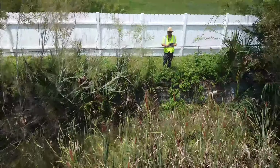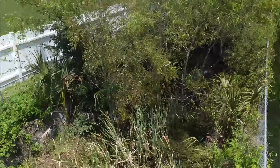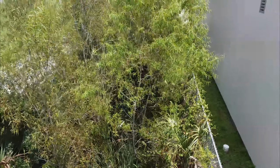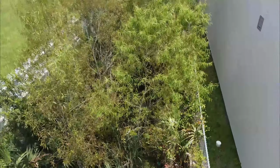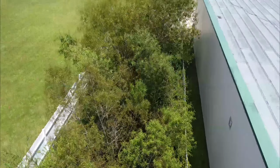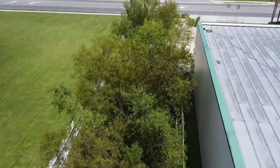The roots interfere with the structure of the concrete walls of the retention basin. Obviously, you're going to have natural wildlife inhabiting this area that really shouldn't be in there either. You're going to have a lot of mess. You're just going to have a ton of things go wrong that you're not supposed to have because you let nature take over.